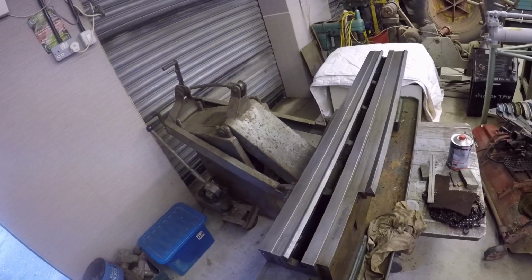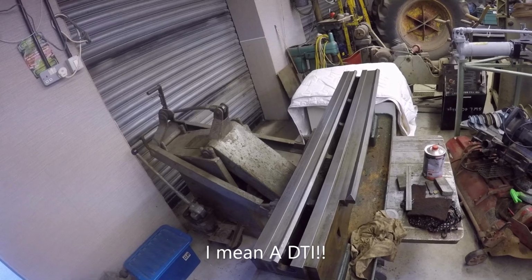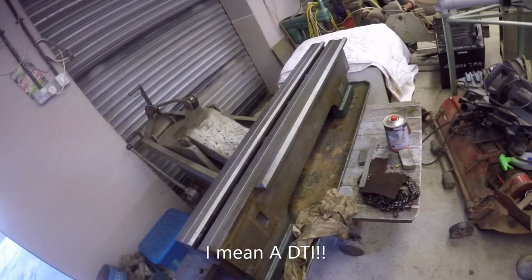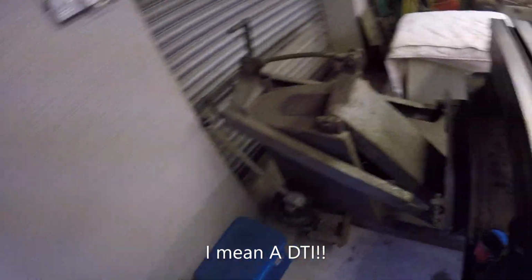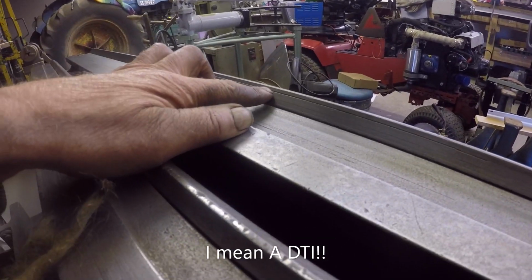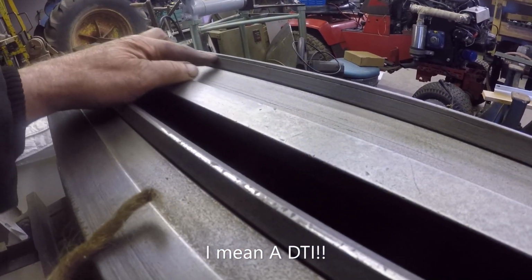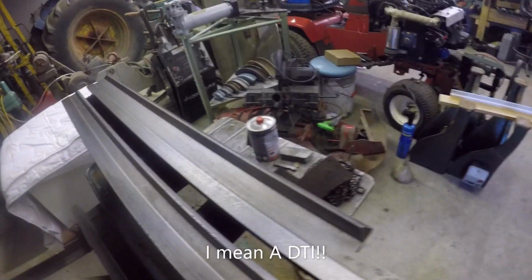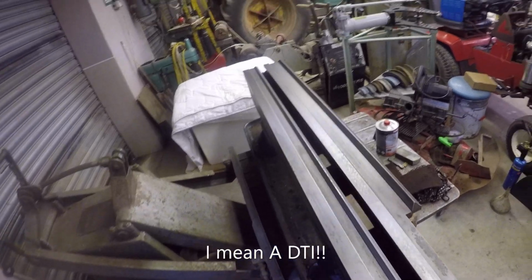So what we're going to have to do is set it up with the test bar and see if it's serious. And to be honest, I don't think it will be at all. The front V is incredibly good on the outside, but on the inside there is a single deep score mark all the way along there, which is the area where the saddle works, of course. But other than that, she's in remarkably good condition.